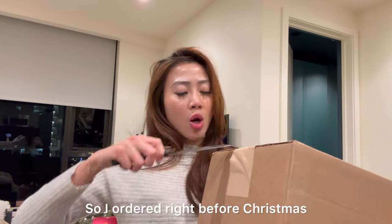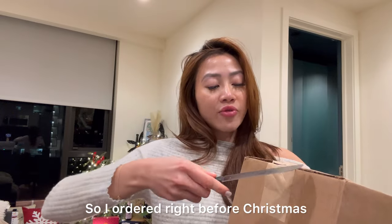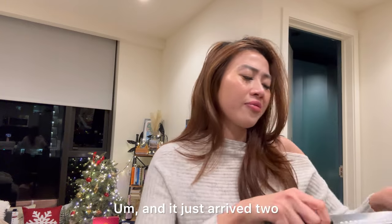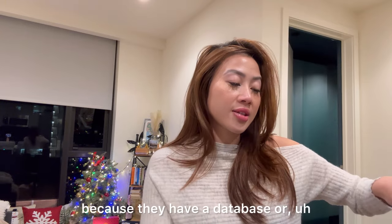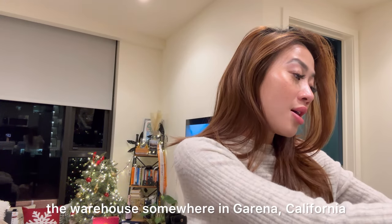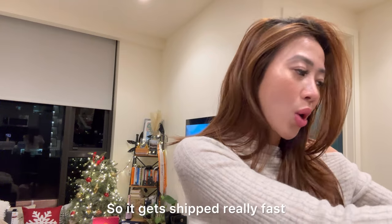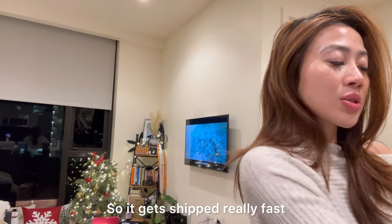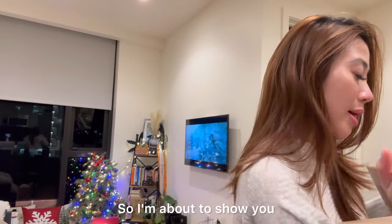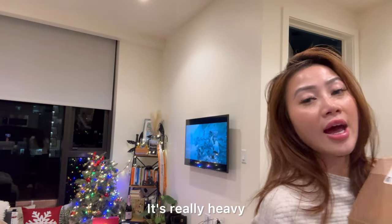All right, so I ordered right before Christmas when I was in Vegas, and it arrived two or three days later because they have a warehouse somewhere in Gardena, California. So it shipped really fast, and when I got home, it was already ready. I'm about to show you. It's really heavy.